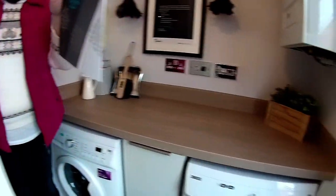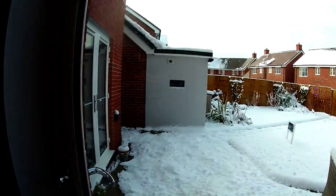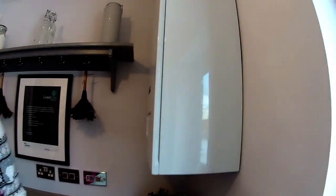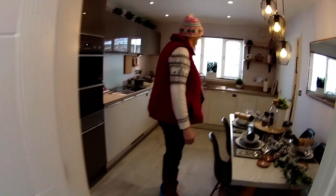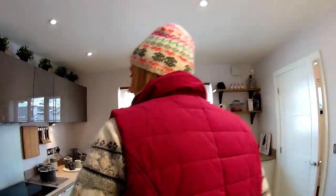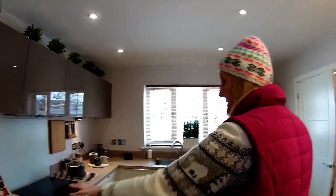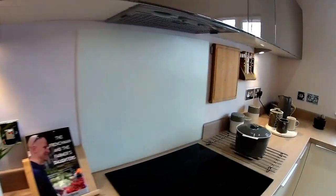So there's your door there to the back garden. Your Valiant boiler is here. It's not boxed in, but it's not in anybody's way, is it? It's not in your face. You've got really nice doors, really nice door furniture as well. I like this kitchen very much. Feels very spacious. You've got everything you could possibly want. Plenty of work surface, if you like baking, if you like cooking. Very nice, isn't it?